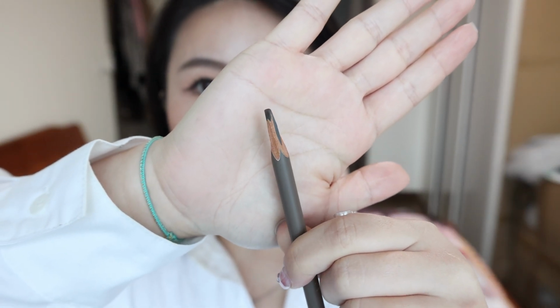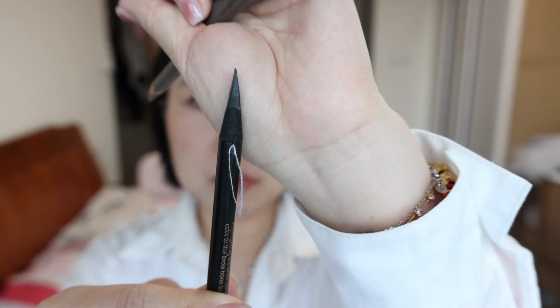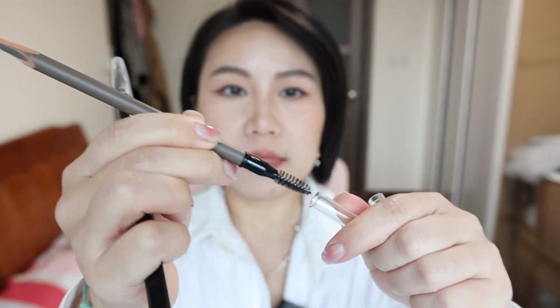Very good. On the other hand, the brow pencil and brow mascara are very so-so. I'm more disappointed with the brow pencil because when I got it, it came in exactly the shape I'm looking for. You guys know my current favorite brow pencil is from this brand. It's a wooden body and you just need to sharpen the top. This one is the same and you have a cone at the bottom.